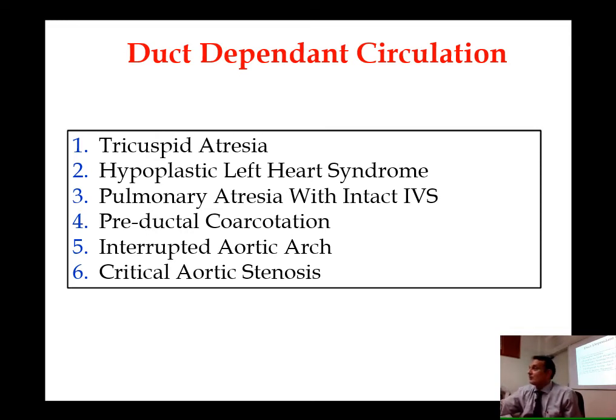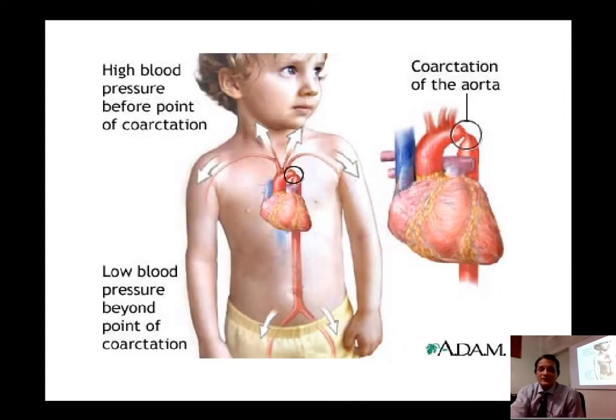Hypoplastic left heart syndrome, shabash. Pulmonary atresia with intact IVS, duct dependent pulmonary circulation. Pre-ductal coarctation, systemic. Interrupted aortic arch, critical AS, systemic. Duct dependent. So these are the two types of lesion where you give prostaglandin. Unfortunately, we don't have it in Pakistan, but at least you need to know, because you can get MCQs. Many things that used to be present before are not present now in Pakistan, and this is life-saving.